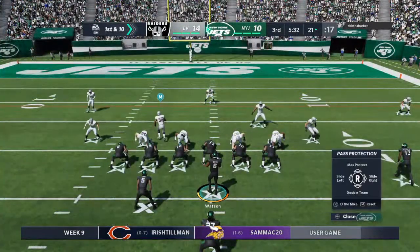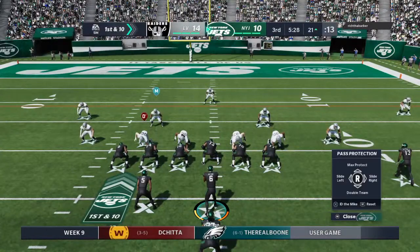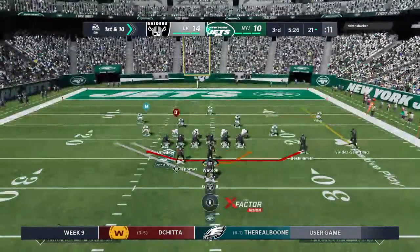So the big play gets him all the way down to the outskirts of the red zone here for 1st and 10. Check 99. Check 94.